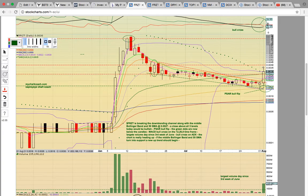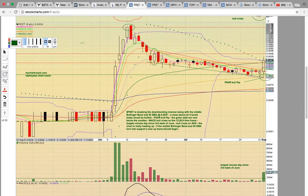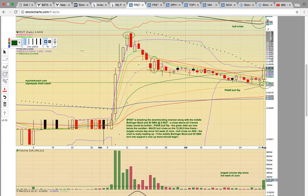Get above that, and then you could be talking about a run possibly back up to Pennyland, up to 0.010. And so what bulls are looking for now is they want to see this middle Bollinger Band and 50-day simple moving average turn into support. That's the green and dotted purple lines. If those levels hold, that will signal more upside potential. If the share price closes below both those levels, that will signal downside risk.